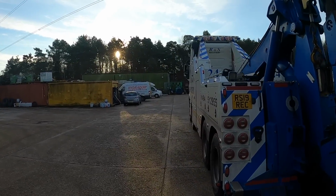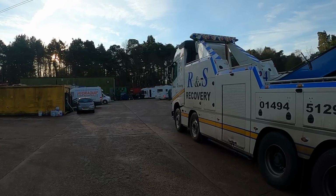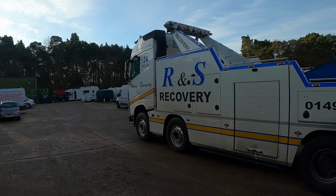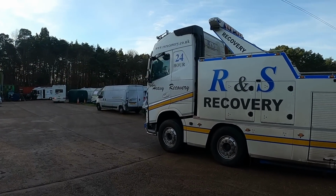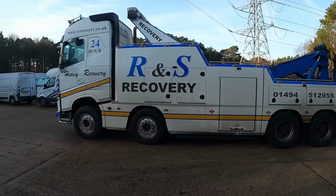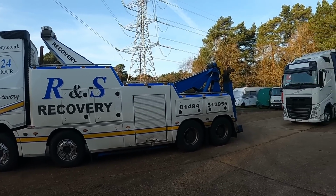Very impressed with the Volvo. The I-Shift gearbox is geared well. The company apparently spent a bit of time with Volvo getting the gearing right, so it does pull well. It's a complete recovery truck really. It does everything you want it to do. It turns well. Obviously it's a good winching vehicle because of the weight, and very stable for towing.